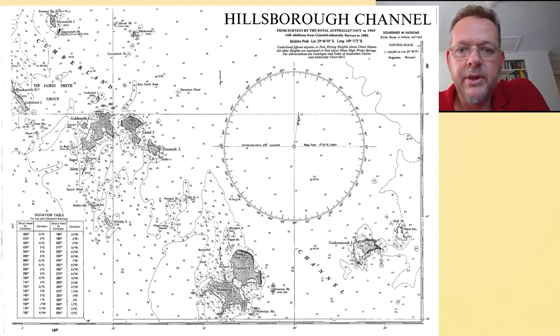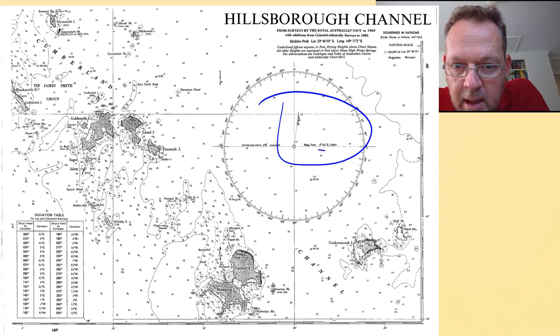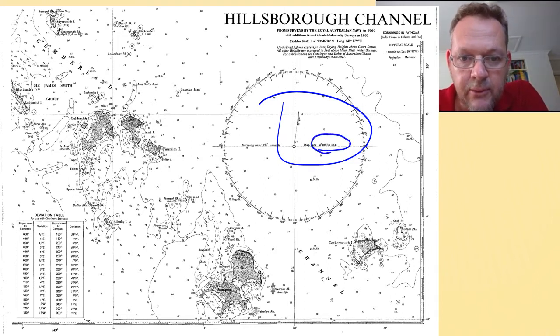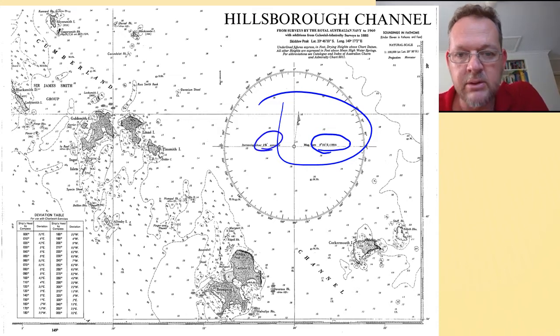Here's another one with the Hillsborough Channel. We'll come across this map now and again. Cape Hillsborough is just north of Mackay. Beautiful country, and you can see here on the map we've got a magnetic variation there. It's 8 degrees and 0 minutes east, and that's back in 1964, and it's changing about 2 minutes annually.